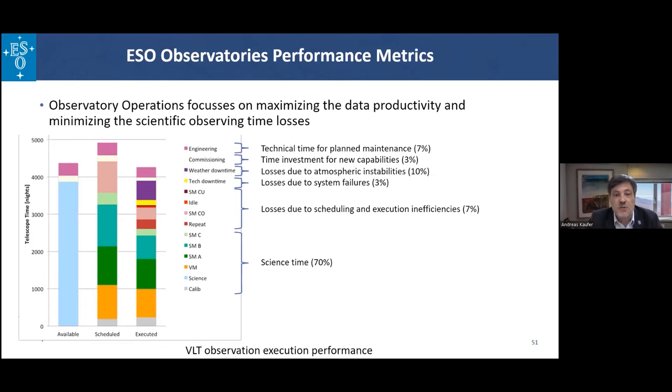There's not much we can do about some of the losses. One is the atmospheric instabilities or weather. And this is about 10%, but the sites, as I mentioned, are among the best sites in the world, and this is a very low number in that respect. We are very proud of the observatories' low failure rates of the systems. So our downtime losses are of the order of 3%. And this is one of the parts where we invest a lot of effort to keep it like that.